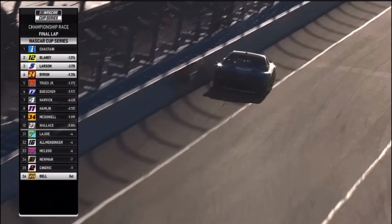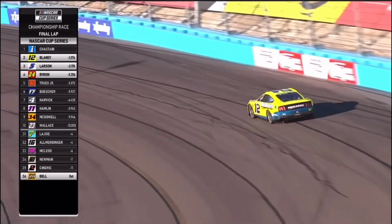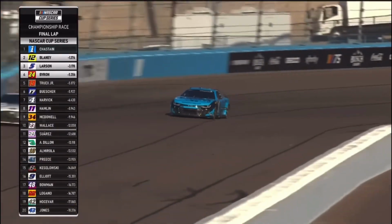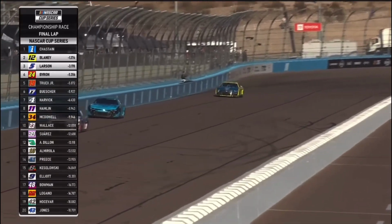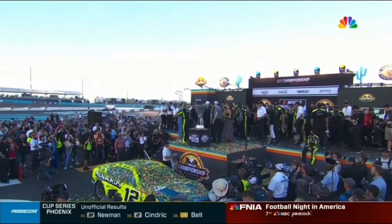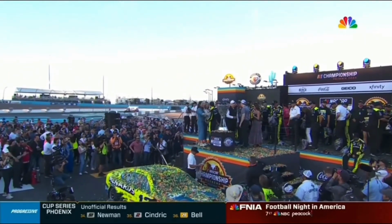Ryan Blaney is my favorite driver in the NASCAR Cup Series. I've said this so many times that it's probably not even worth saying anymore just because it's obvious. He's been my favorite driver ever since I started watching NASCAR all the way back in 2018. And this year, in 2023, he even went on to win the NASCAR Cup Series championship.